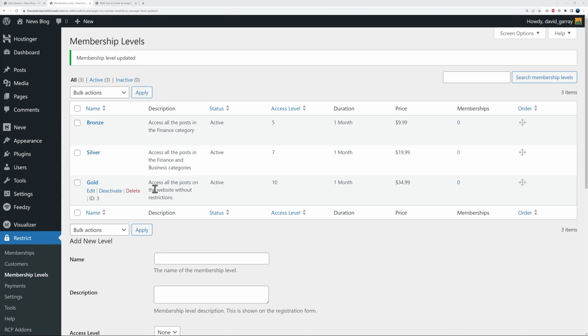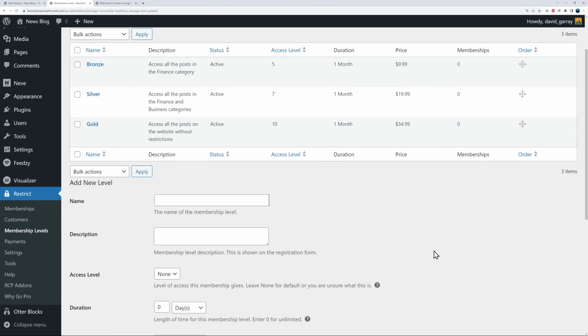So they have access to literally everything without restriction. And this one obviously is the most expensive one. And you can reorganize them as well. Normally bronze should be first, second, and third. So they are in the right order, but if you wanted to move them around, you can always use the arrow here and drag them, okay? So that's basically it for our membership plans.